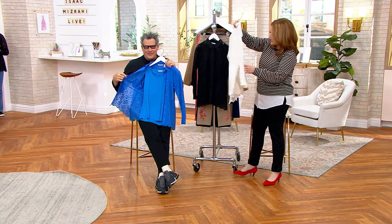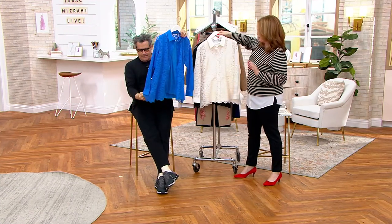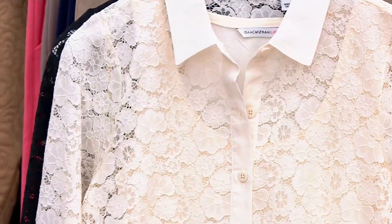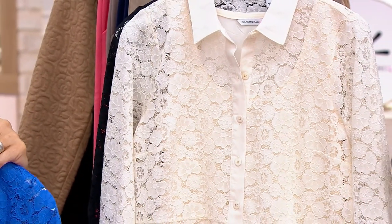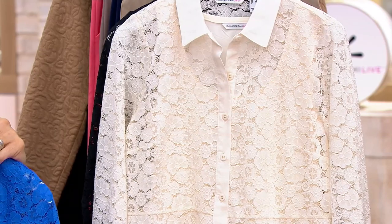Front and back, this is a level of lace, a beautiful, beautiful thing. I've seen it for three figures, Isaac. Me too, easily. And at this price, it's a featured price of $79.98. Now, please remember, it is the only order of the year. We do have it in 5X through extra, extra small. It is a great length, 27 inches to 33.5 inches long.